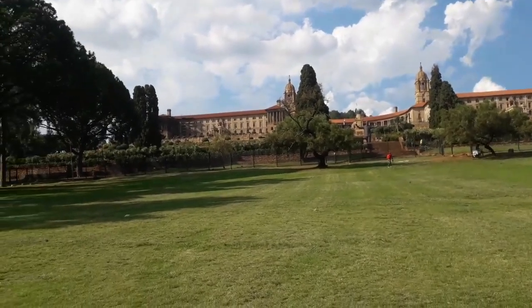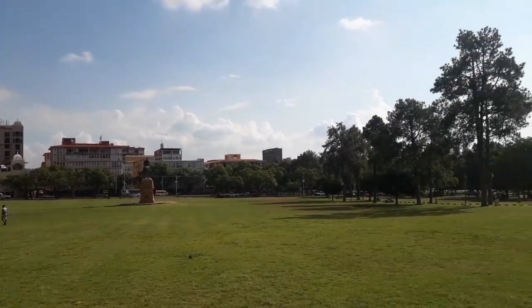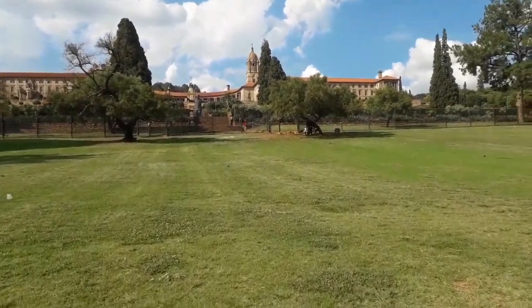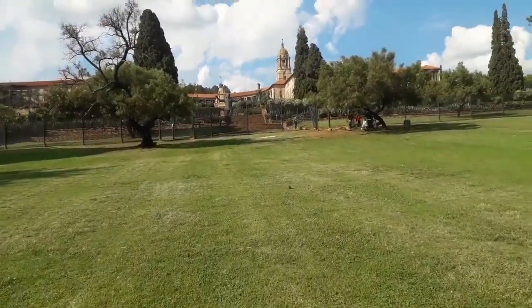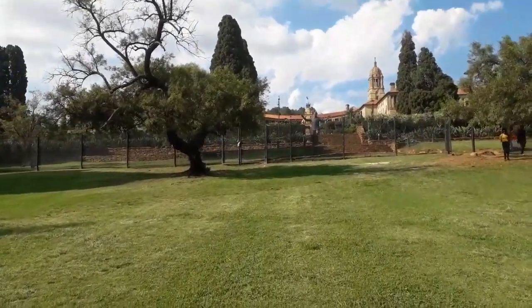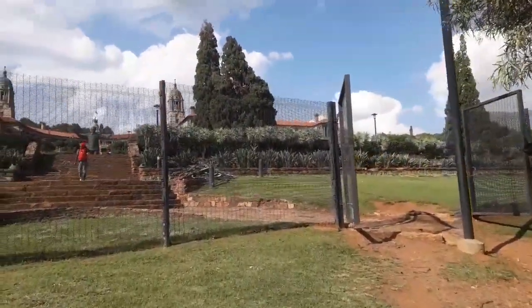I just want to show you guys quickly the size of this park. People having picnic. We won't be able to go inside today. It seems like they are closed today, so we'll just take a walk through the premises, through the garden.